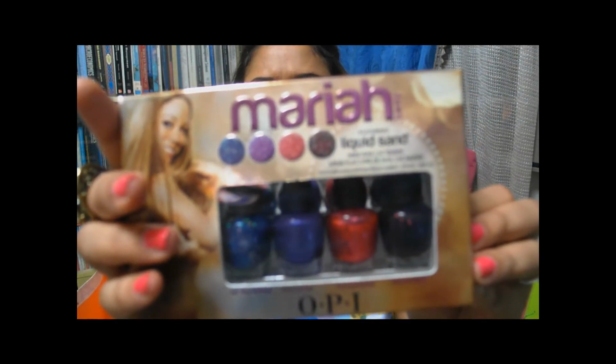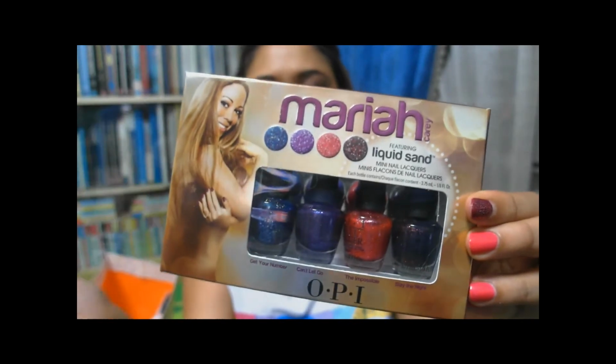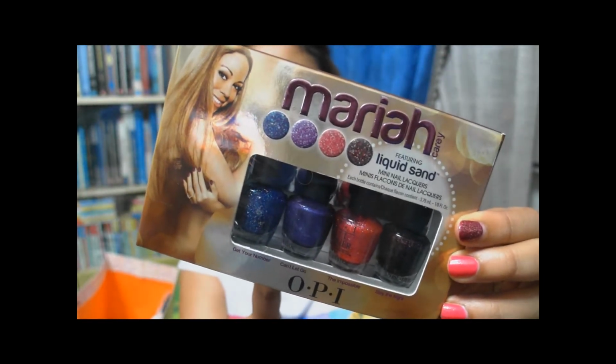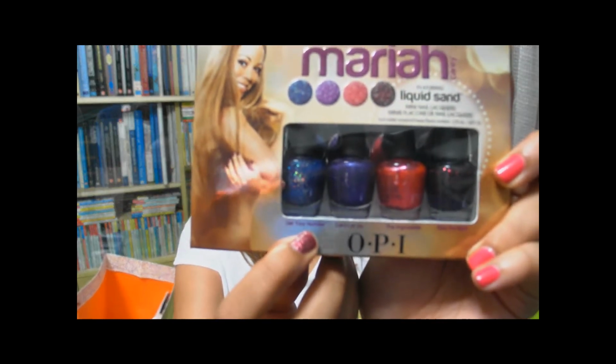Next item is the Mariah Carey Liquid Sand collection. I'm not sure how much they sell this for in other places, but this was sold at $33.90 in the store. I've been looking at this online for a few months now, but I just never got around to buying it. It features all four different liquid sand finishes. You've got Get Your Number here, which is the blue one. Now let me take it out and show you properly.